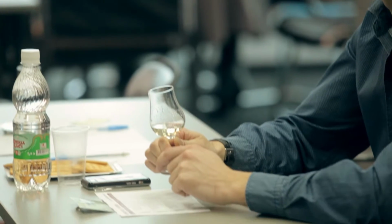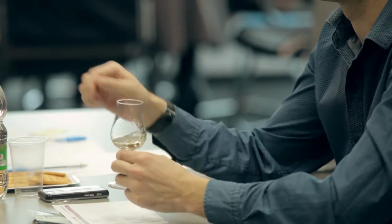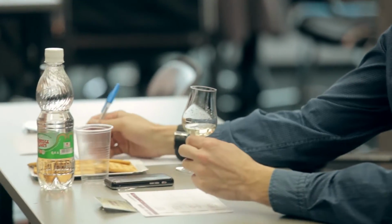This is a whiskey matured in a refill hogshead. Этот виски выдерживался в бочках из-под бурбона, бочки, которые используются несколько раз. Виски использовались раньше в Соединенных Штатах, в них выдерживался бурбон. И вы знаете, что бурбон выдерживается в бочках, которые обжигаются.